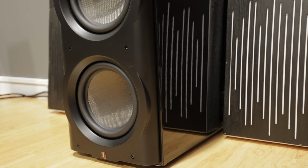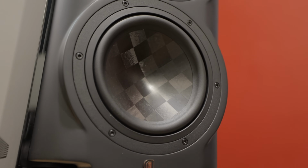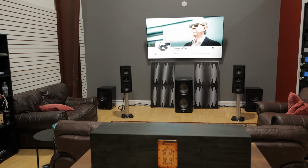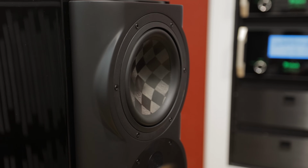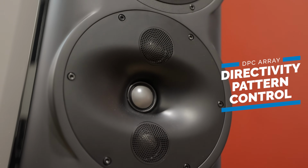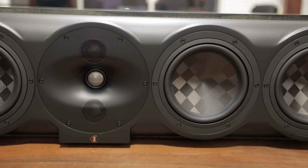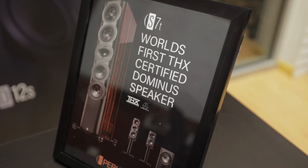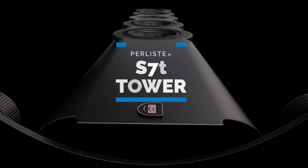You can have both. You're not just interested in making things that look beautiful, not just interested in things that make a lot of output, but really you're looking at engineering, you're looking at the actual acoustic properties of it, and you want to make sure that it meets your standards. Having those high standards, I think, is what has greatly contributed to you being the very first speaker company that has reached that Dominus certification, and that's pretty incredible. Because that's the starting sonic signature.